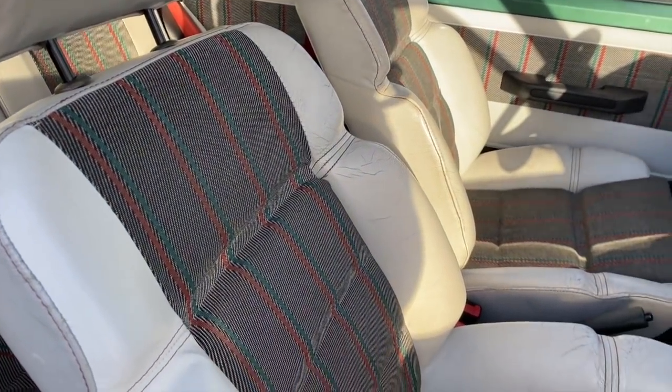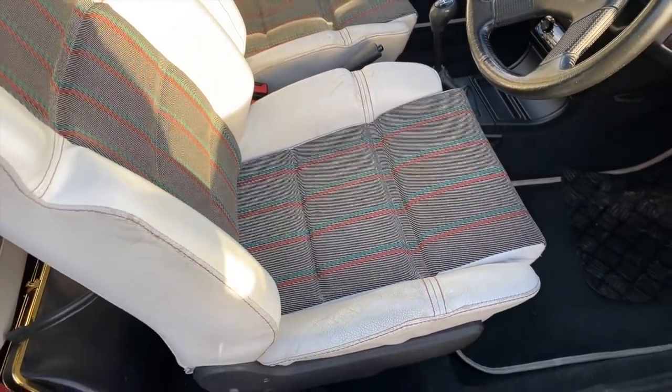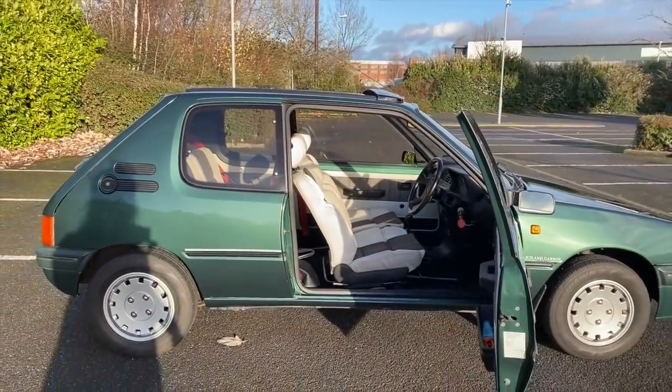Brakes on this are split circuit, which is always good, with pressure limiting valve, and it's discs at the front, drum to the rear, and it's servo assisted, so you do get quite a decent sharp brake on this.